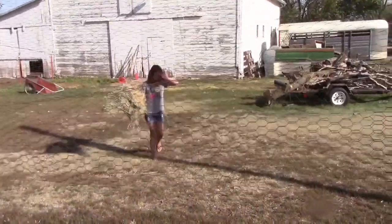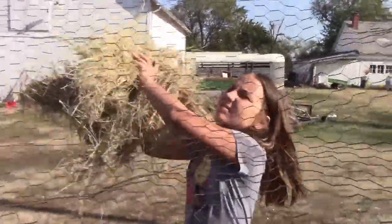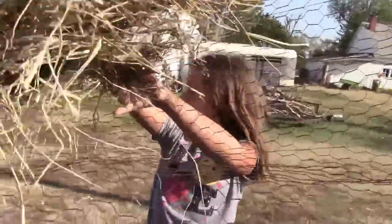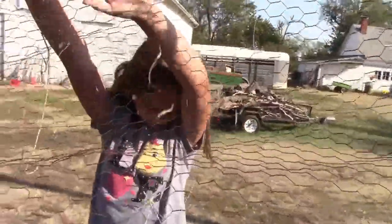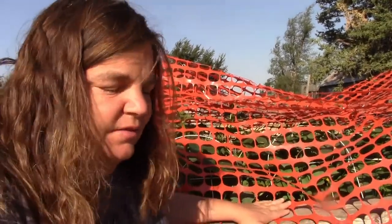Well, he's bringing me some more hay to put in the nesting box. Thank you. There we go. I also want to give you an update on how everything is growing in this box.